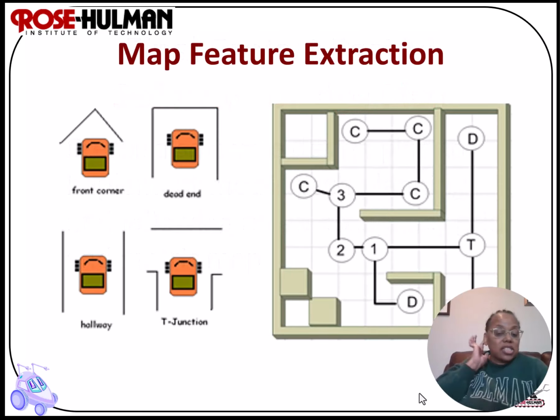Next, you're going to use sensor feedback in order to get feature extraction in order to create a map. So when you localize or create a map, you have to have a way to represent that data. You can do that either as an occupancy grid or by a topological map, as I've described, by using the sensor data.